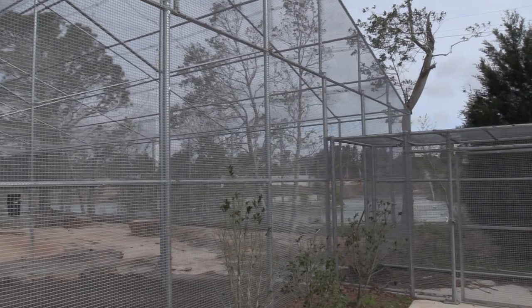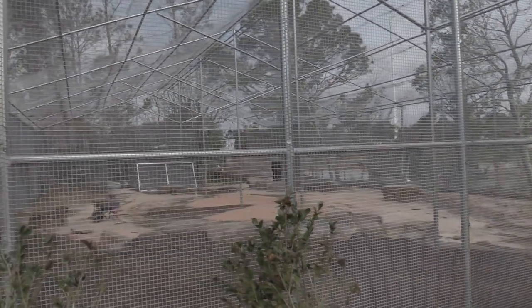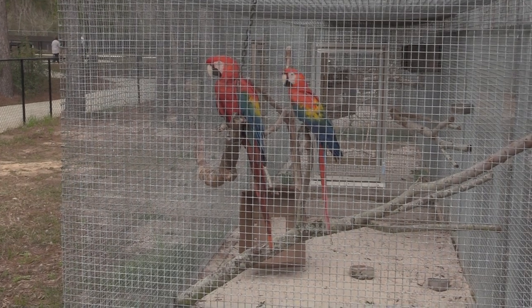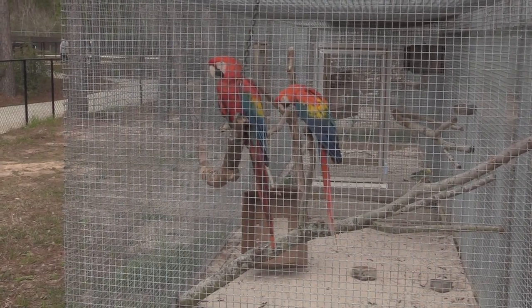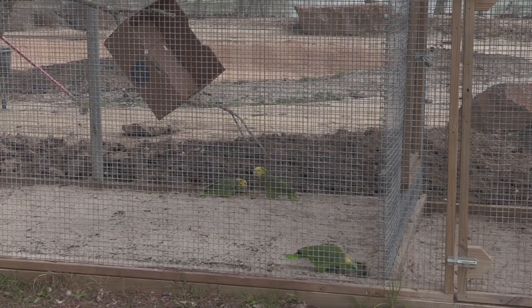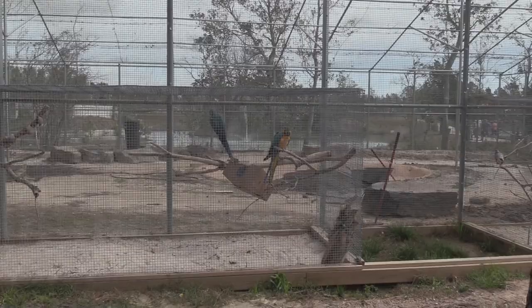Looks like they are constructing an aviary. They're doing some major maintenance work on it. Got two lovely macaws. If I'm not mistaken, these are scarlet macaws. Very pretty birds. Got some parrots. Some other macaws.